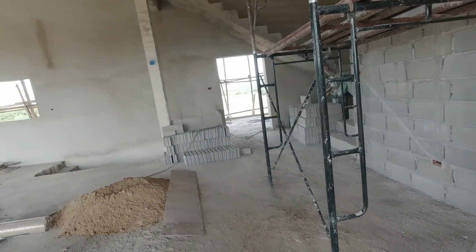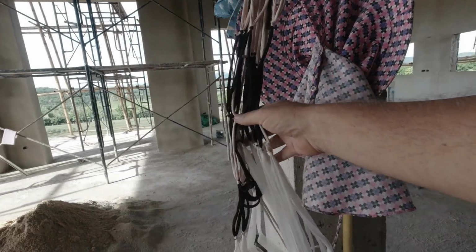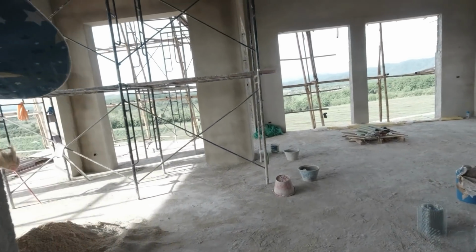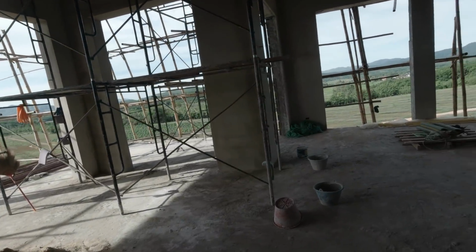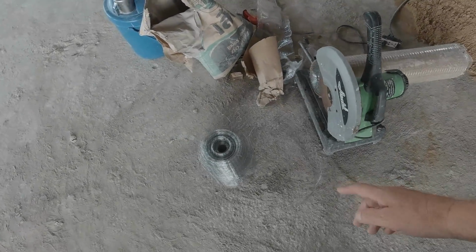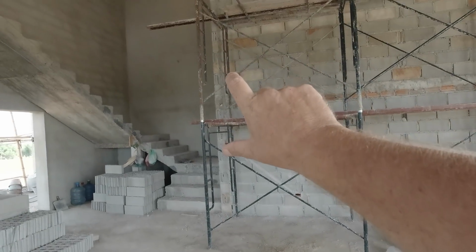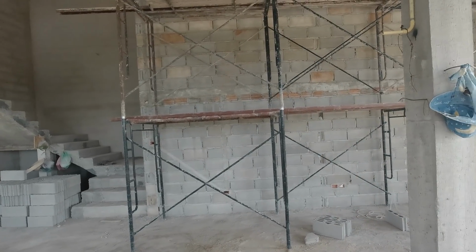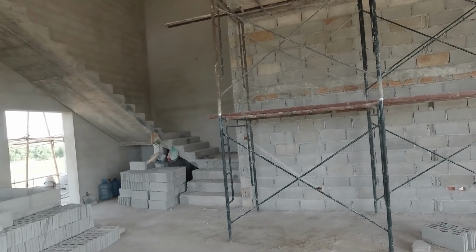Sounds like the workers are just arriving now. This is the lunchtime hammock, hanging off the scaffolding. They're cutting all the mesh up for putting across where the lintel meets the block, just to reinforce all that for when they render.